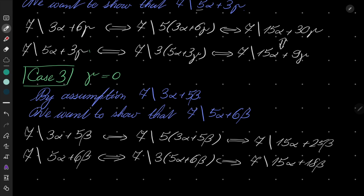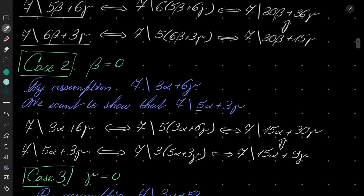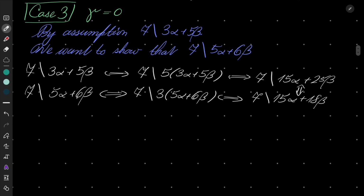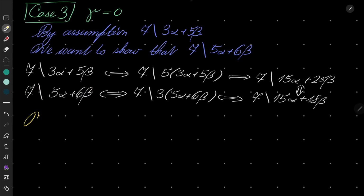Okay, and now let's notice that these two conditions are equivalent, because these two numbers differ by 7 times beta. 7 times beta is divisible by 7, obviously. Okay, so that we are almost there. So now we know.